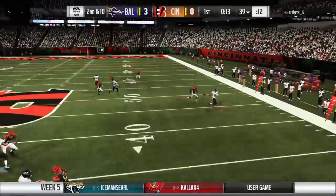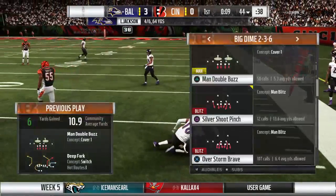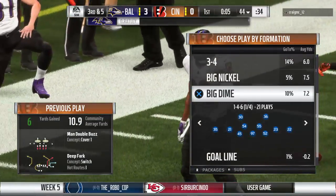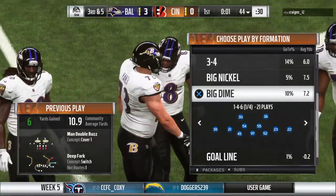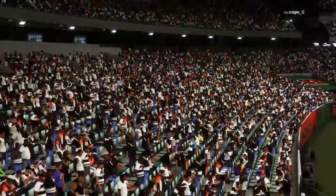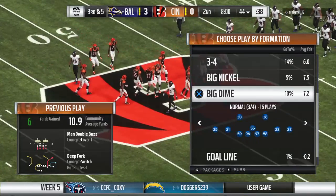On 2nd down, Jackson. Man open, that's Damian Ratley. And he'll get up near the 45. They'll spot it at the 44. 6 yards is the pickup, and that'll lead to a 3rd down. Second quarter now. Brandon Gaudin, Charles Davis with you. It's the Ravens who have the football.